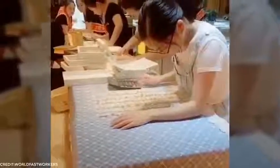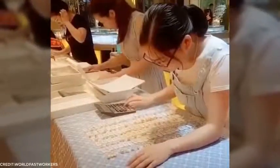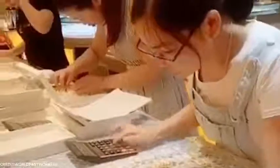Can you type without looking at the keyboard? Nowadays, this skill is pretty common, especially among young people who spend a lot of time on the computer. But this woman has taken this idea to a whole other level. She uses a calculator without even looking at it. Better double check her calculations.